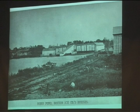It goes right out into the water. And you can see the railroad tracks that led over to the pumping station area. This picture is dated 1910. A company called the Boston Ice Company owned all that land on the south shore of the pond.